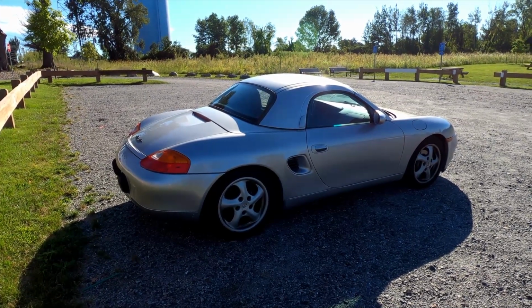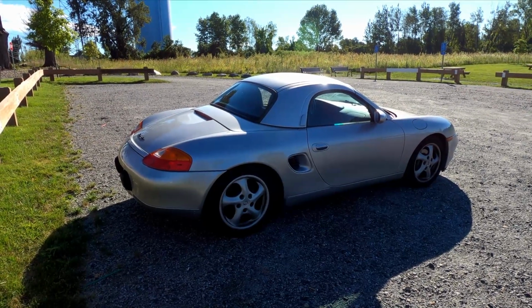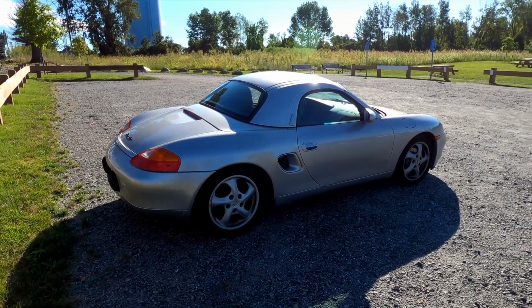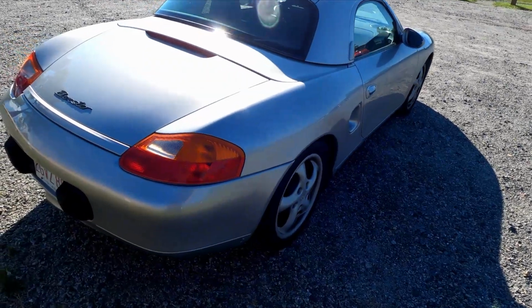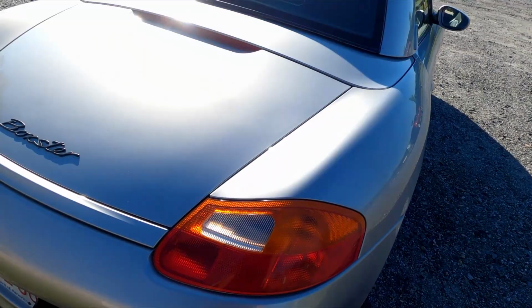MPG for this thing, if you guys care about that kind of thing, is rated at 17 miles per gallon in the city, 24 miles to the gallon on the highway, and this thing does only take 91 octane fuel at a minimum. And let's be honest, guys, it's a Porsche, so it makes sense.